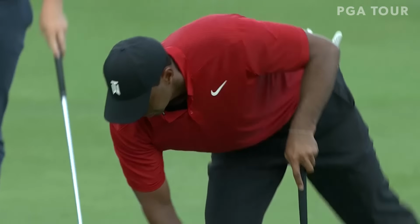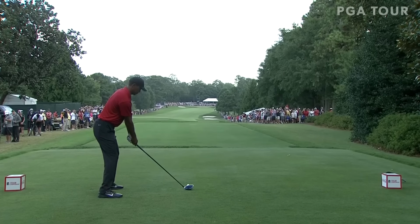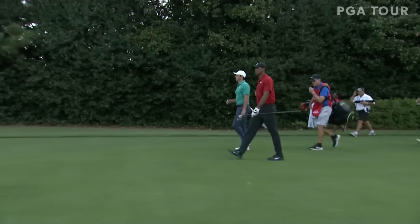So Tiger taps in, remains at 12 under. Good tee shot here. Demanding. Sets up well for the cut that he's been hitting. It's the hardest fairway to hit, and he does a twirl, and that means not a problem. Center. Yeah, that's the tee shots today. Absolutely, he's played it like he's playing with his friends back home for no money. And those tee shots were some of the shots that prevented him from winning.